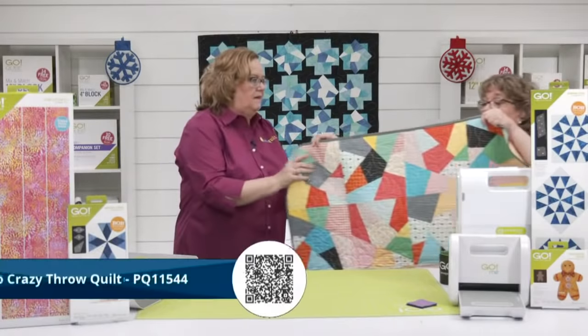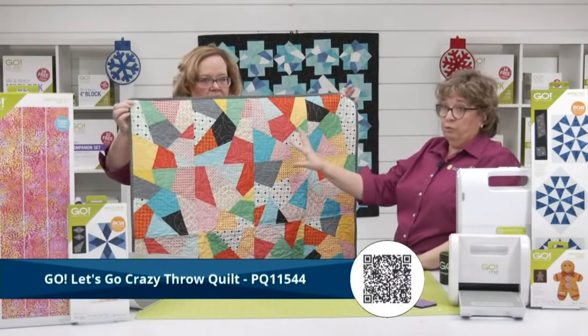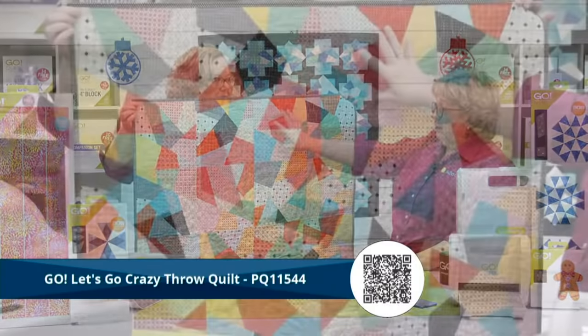Okay, here's our Go Crazy throw quilt. Now this is made with the bigger version. This is our Go Big Crazy quilt.